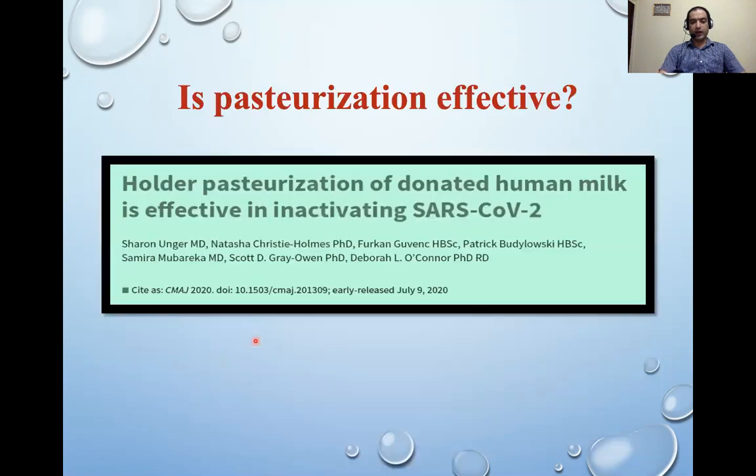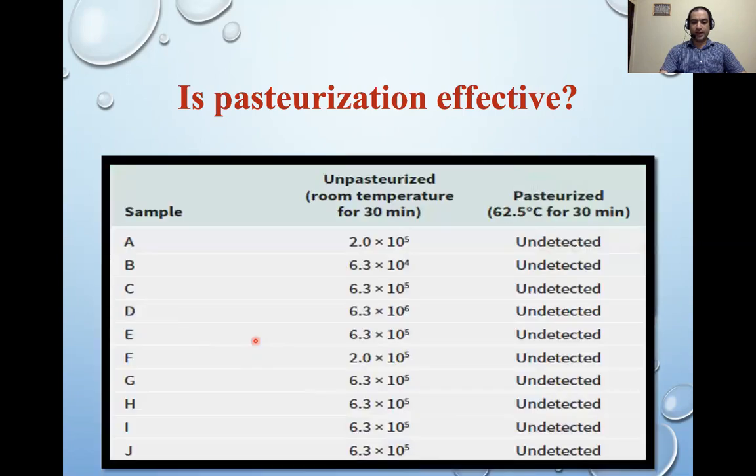Now, if at all the virus is present in the milk, although that is still far from the truth, even if it is there, it can be destroyed by heating. That has been demonstrated in a recent study published in CMAJ, where they tested 10 samples and heated them to 62.5 degrees Celsius for 30 minutes. And despite high viral loads, all the samples after heating for 30 minutes were negative for the virus, therefore demonstrating the effectiveness of pasteurization.